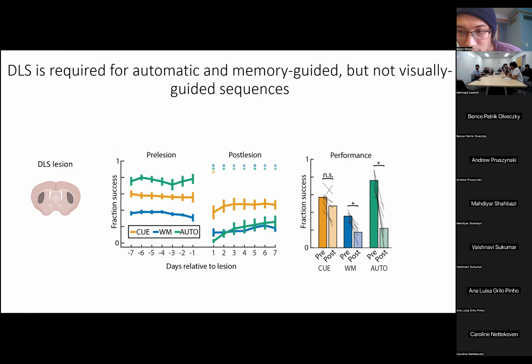Isn't that a sign that maybe DLS has a role in action selection, if I understood correctly? What we think is happening is that they've consolidated the DLS sequence in terms of the kinematics, and now there's nothing there, and they're guessing. They've reverted to what they're doing in early learning, where they're just kind of guessing and pressing levers. And it is difficult to completely dissociate low-level kinematics from this high-level sequencing. Okay, yeah, that's a good point. It is difficult to fully make this dissociation.